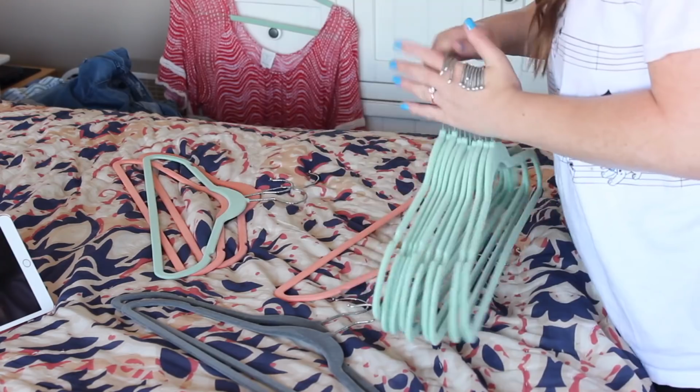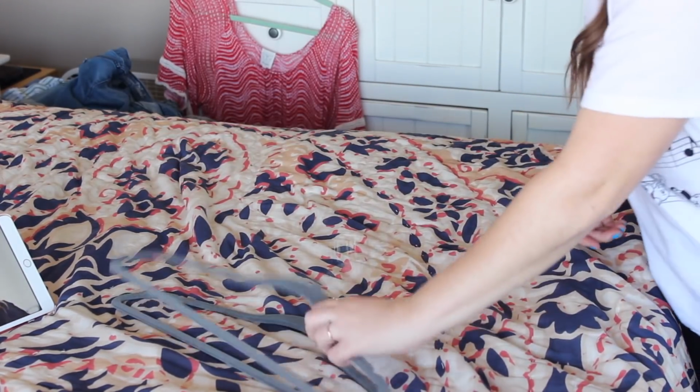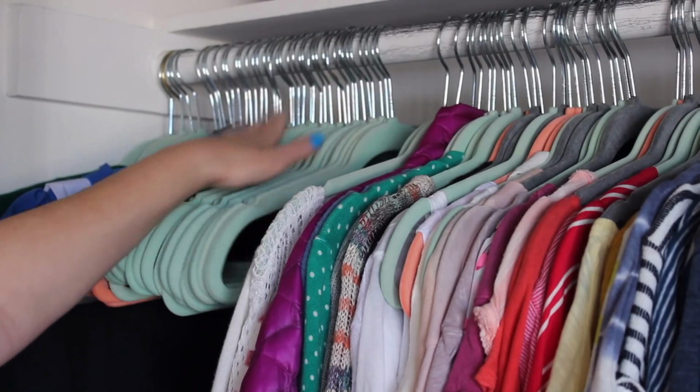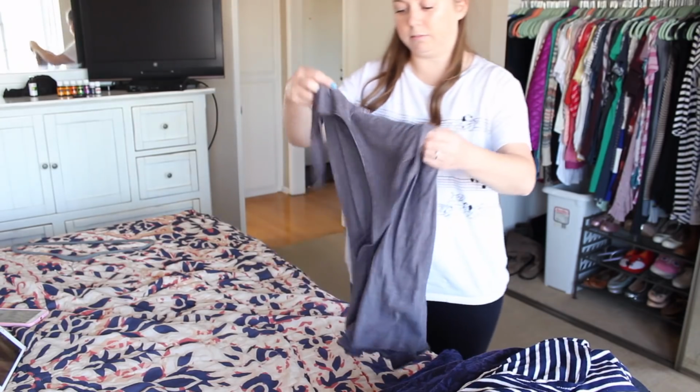I have the velvet hangers, which I think are truly life-changing. My closet isn't too small, but it's also not the biggest, so the velvet hangers allow me to have more space. They're just so much thinner, and honestly, I didn't think it would make that big of a difference, but they're honestly great, so I would highly recommend those. I got mine at HomeGoods.